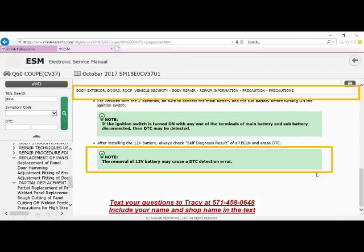I also saw here that when I was in Infiniti's, I typed in the word precautions. And when precautions came up on this Infiniti Q60, it actually told me that the removal of a 12-volt battery may cause a DTC detection error. Well, ladies and gentlemen, how do I know when I disconnected the battery if it caused a DTC detection problem or fault code if I don't scan the vehicle?